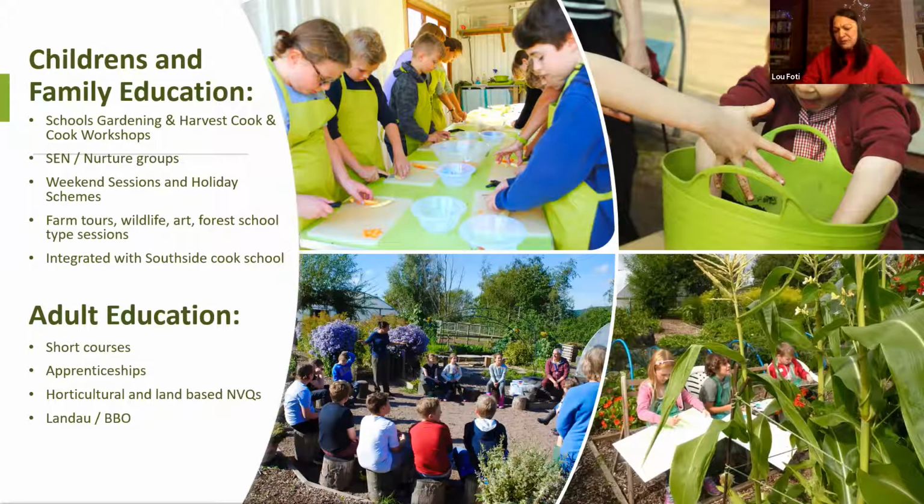And during all the cook workshops, visitors will get to pick the produce they cook with straight from the garden. We want our visitors to understand and connect with where their food comes from, how it grows, what's in season and how it's picked. We'll also offer a package of adult gardening education, both short courses, apprenticeships and NVQs, bringing back adult horticultural education to the county.